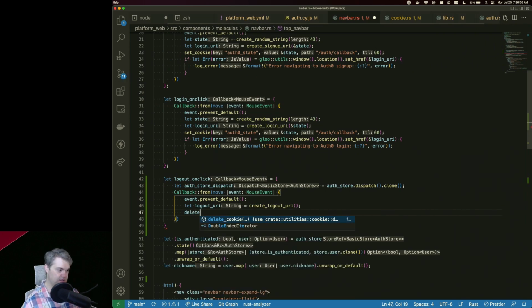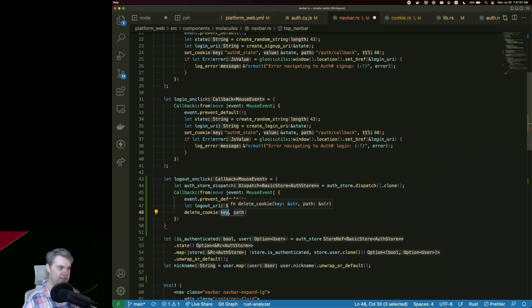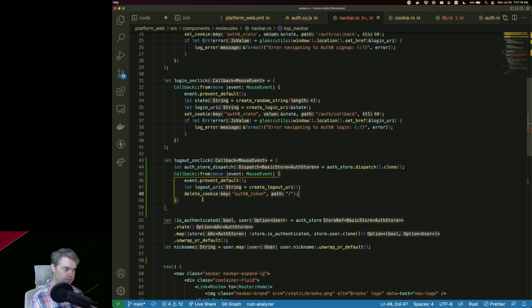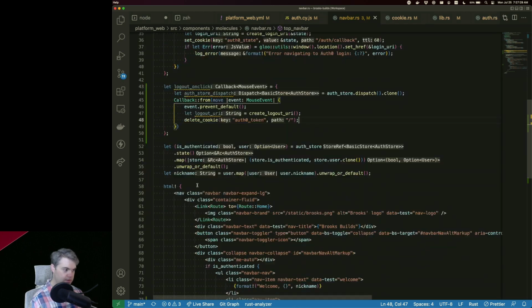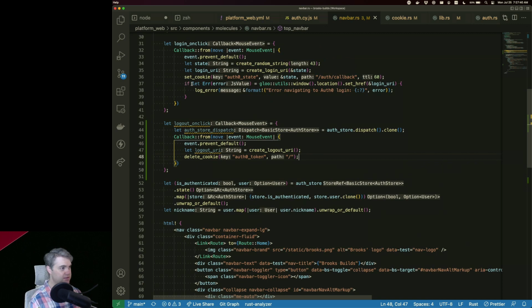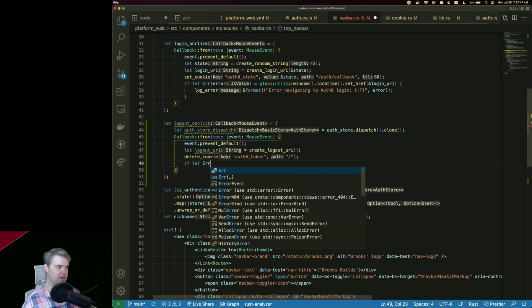Okay, so delete cookie. Our key is gonna be auth0 token, I believe. And our path is slash. Okay, so I delete the cookie, then I want to navigate us out there. So we're gonna do the same thing. So if that error.